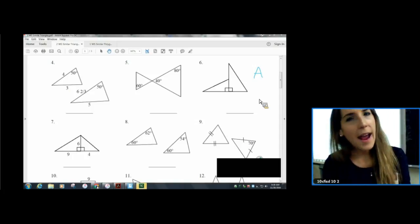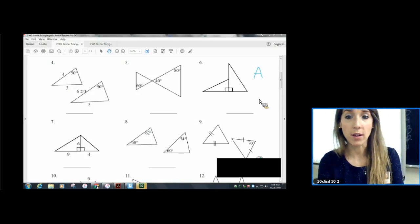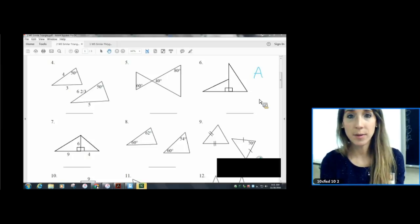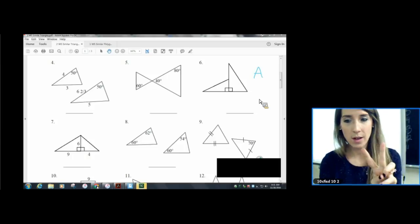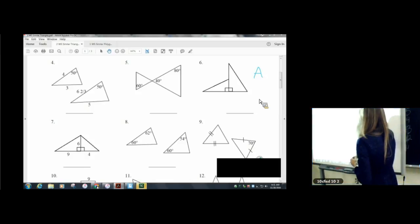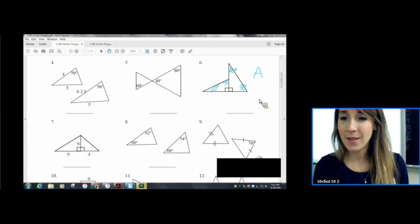Are all right triangles similar? That could be a question we could ask you on the test: always, sometimes, or never, right triangles are similar. Well, to be similar, by one of the theorems we learned, you have to have two angles congruent. And for all we know, this could be 20 and 70, and this could be 30 and 60, or vice versa. We don't know those other two angles. We do not have enough information.